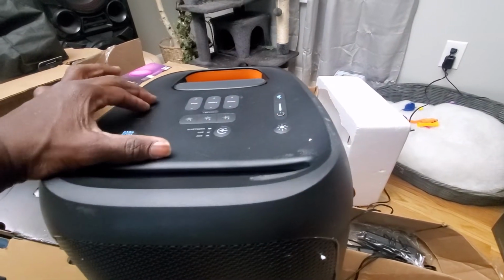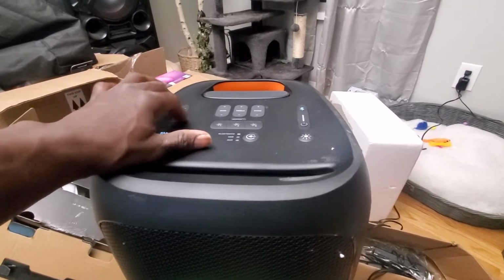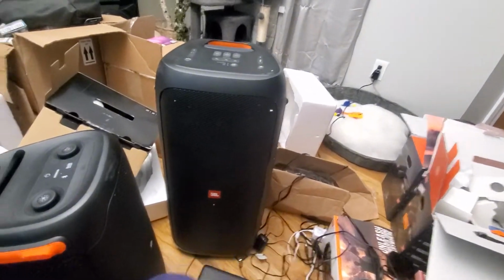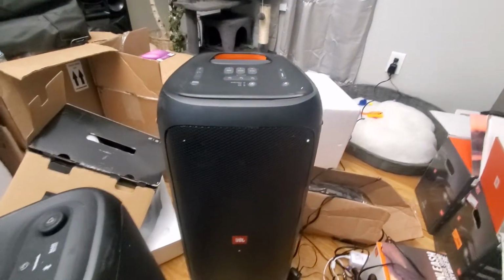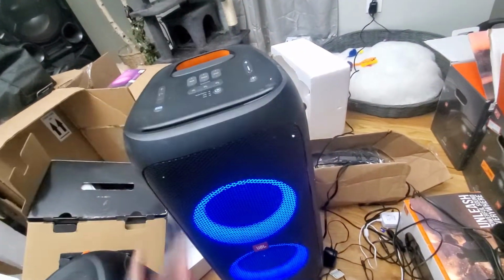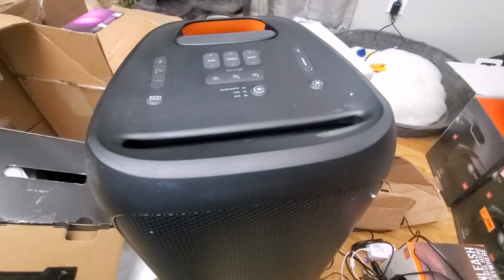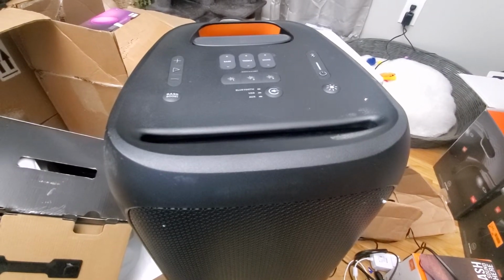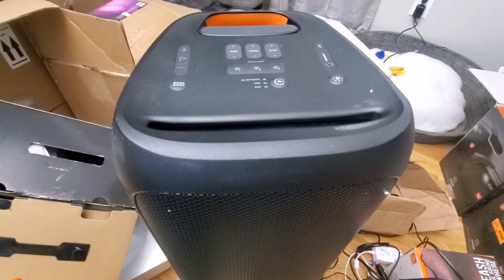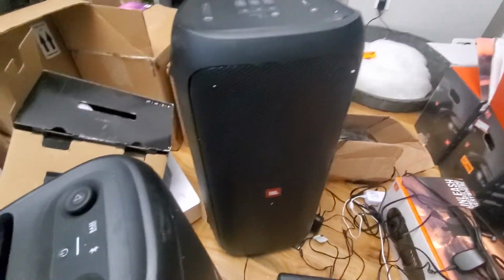I don't know if it was these two buttons here, or if it was a power button and a plus, or power button and a play, or if it was just holding this button. I don't know. Let's see if it powers back on its own, guys. See, it powers back up on its own. I'm going to power it off. Power it off and watch it power back on. And maybe it wants to act right, I guess.